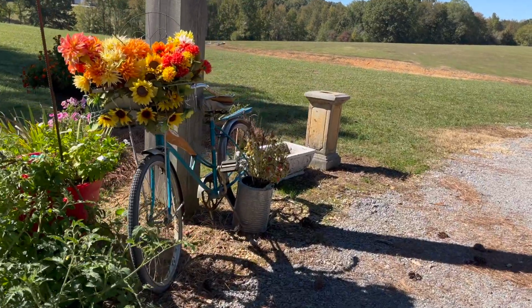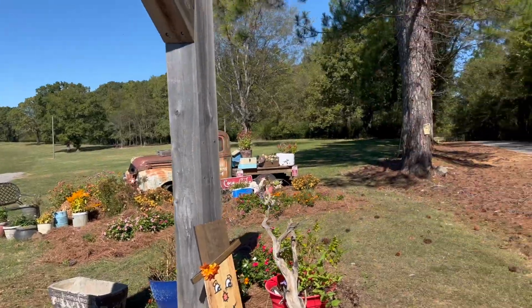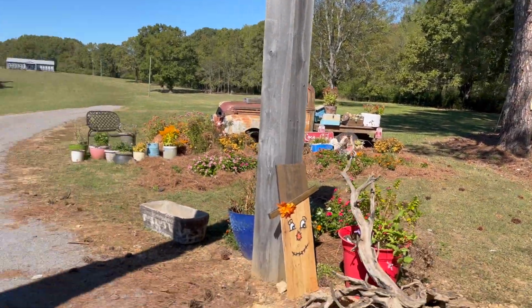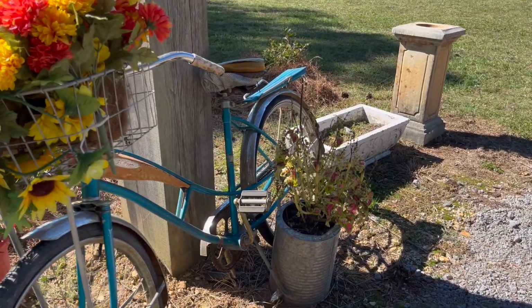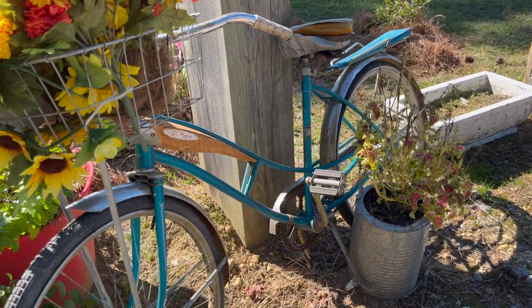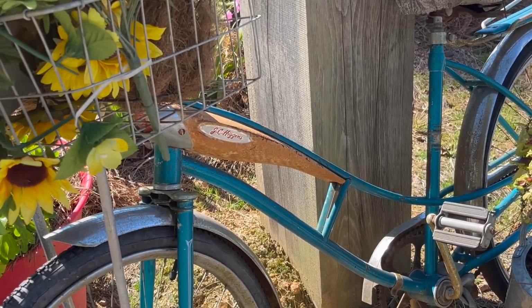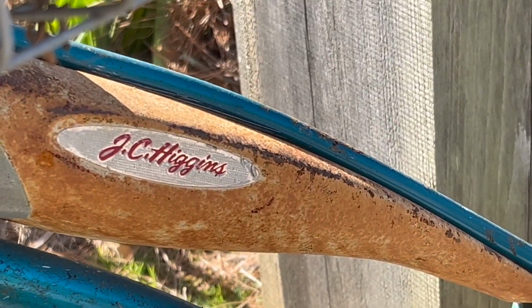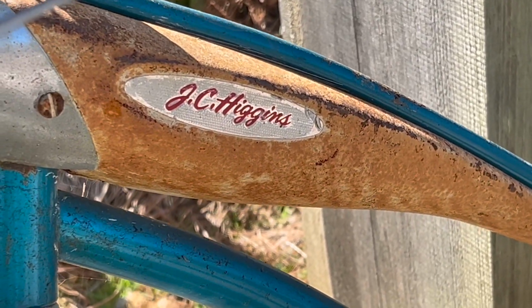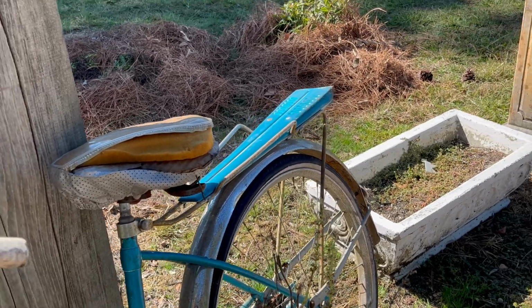Oh, wait. First, we need to look at this bike. I said out here at Pleasant Hill, they had this new bike to go with their little truck, and there's a no trespassing sign over there. I'm not going to pass it, but I think I can zoom in enough to see what bike this is. And it looks like this is a, what's that say? J.C. Higgins. A J.C. Higgins bike. Never heard of J.C. Higgins. It definitely looks old. Also looks like a super cool little bike.